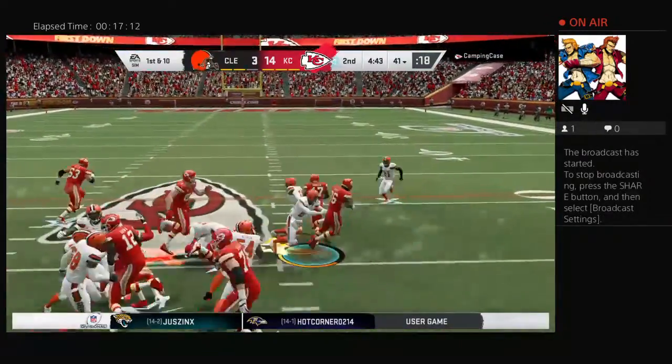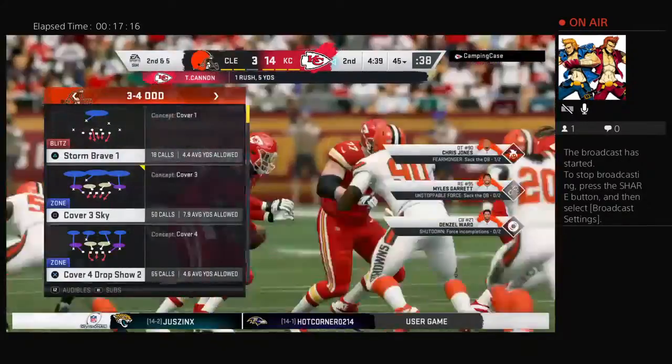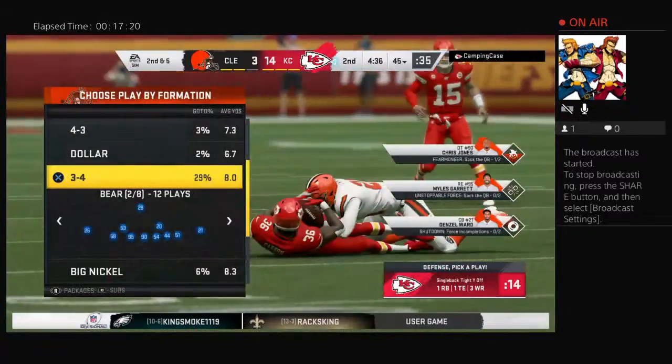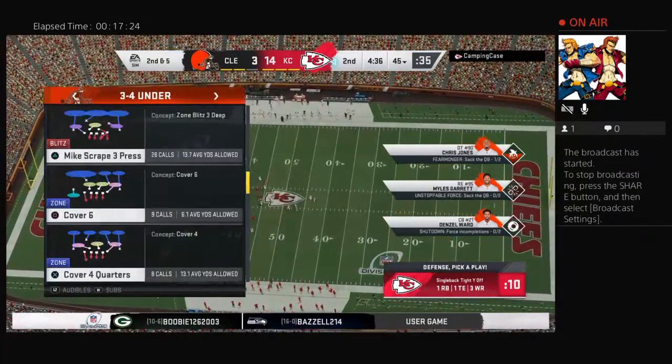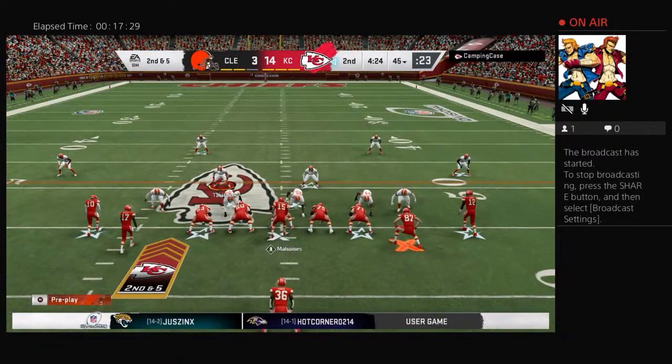A first carry for Trenton Cannon. He'll take this from the 40 up to the 45 for a gain of 5. Partner, I think from our experience together, we have learned that most offensive coordinators are going to tell you, if I'm going to run the football on 1st down, I've got to get at least 4 yards. They got 5 here. They've got to feel pretty good about that one.